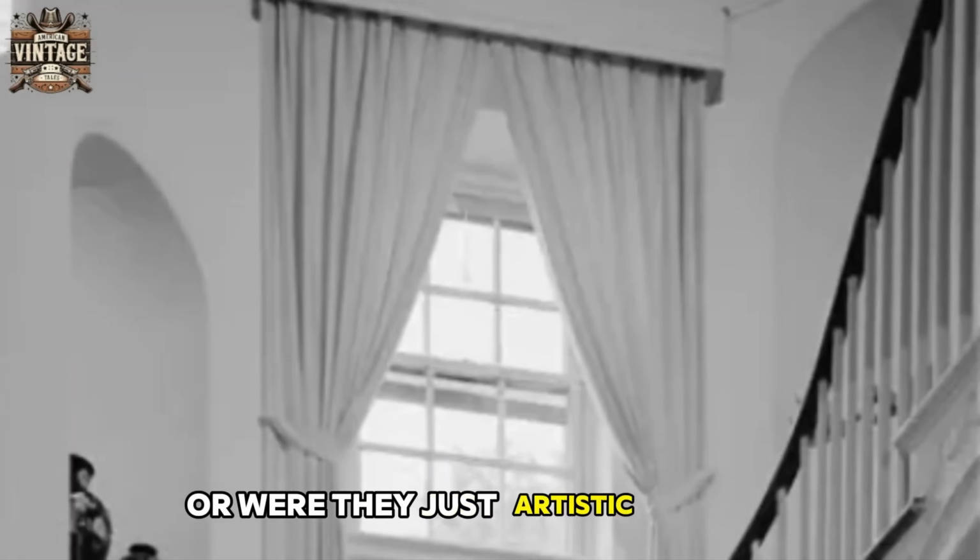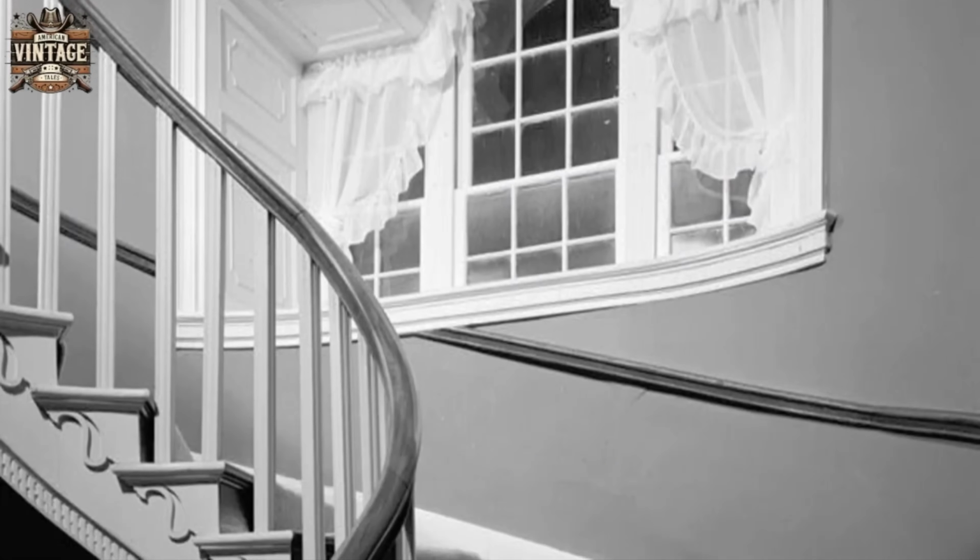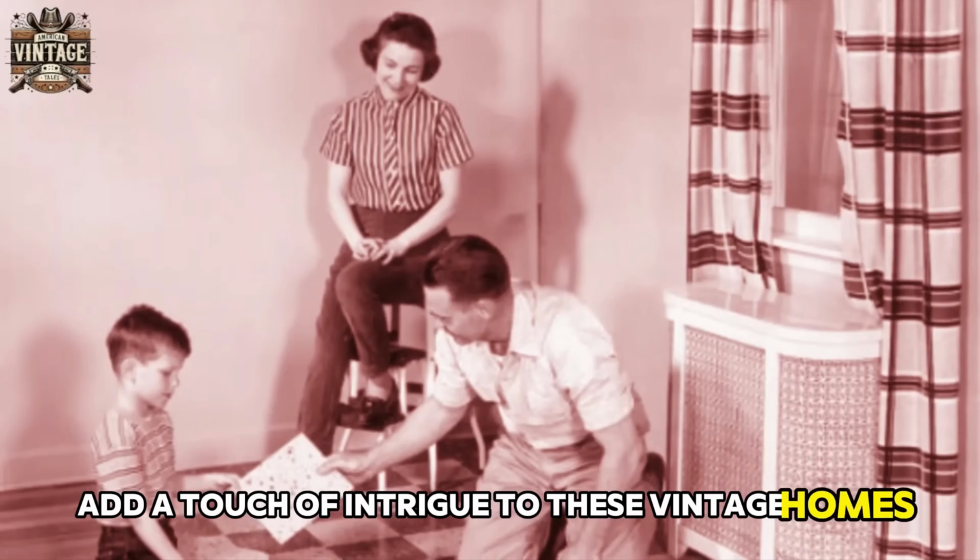Or were they just artistic alcoves? The truth may be lost to history, but they certainly add a touch of intrigue to these vintage homes.